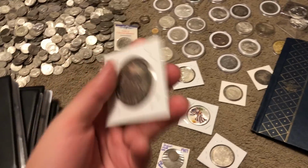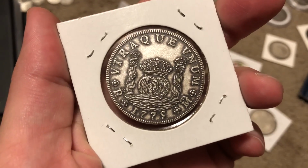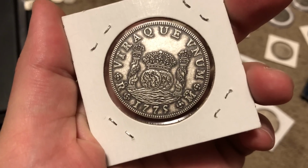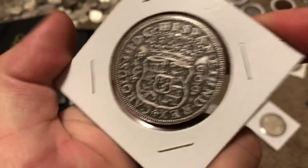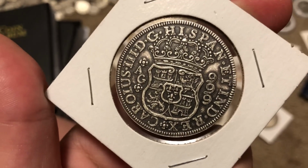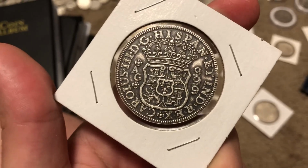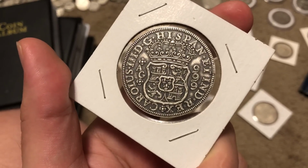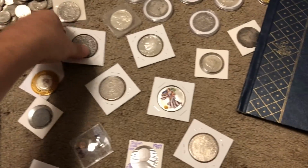I have a reproduction of the 8 Reales coin. This is made out of 1 ounce of .999 fine silver. I'm not a big fan of this. I can't tell you the company that makes this particular round, but I'm really not a big fan of it. When you look at the real coin, you can see clear differences. Yeah, the design is the same, but this doesn't look like the real thing. They tried too hard to make this look like the real thing.